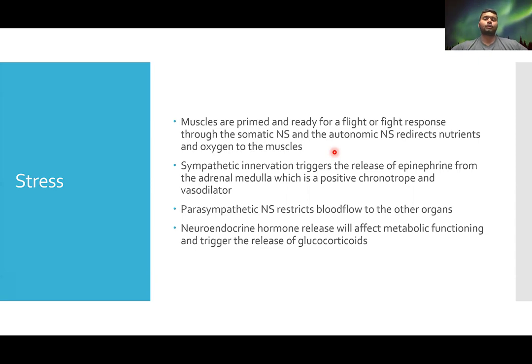So it has all of its ganglia close to the end organs, and it's a little bit slower to activate the whole body. So some of the things that happen during this stress response, this sympathetic innervation, well, the muscles are going to be primed, ready for this fight or flight response through the somatic nervous system, and the autonomic nervous system will redirect nutrients and oxygen to the muscles.